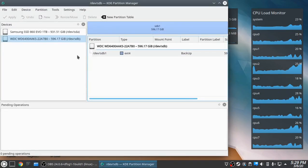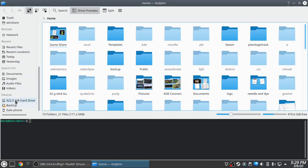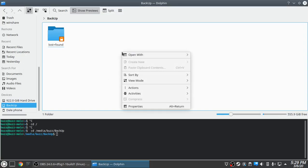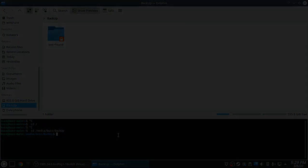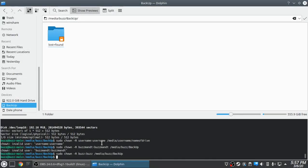It says it's done. Let's bring that up. That one. Backup. Alrighty. Can I write? Of course not. So I need to do a chown. Nope. I actually don't know how to do this. Alright, I'm back. Got it fixed. Had to search. Not low-tech Linux for no reason. I don't know all the commands by heart like some of the big boys do.